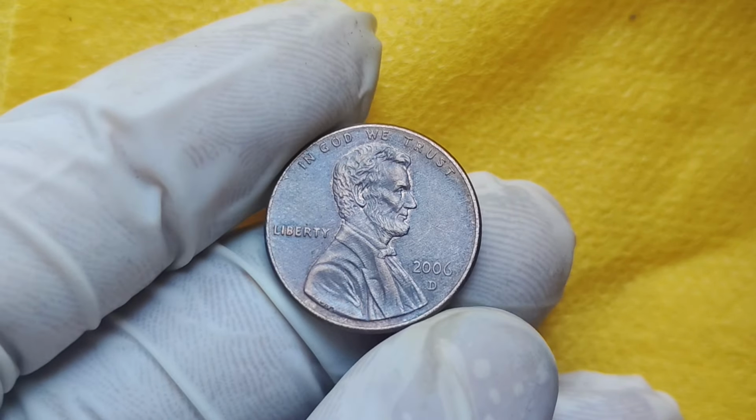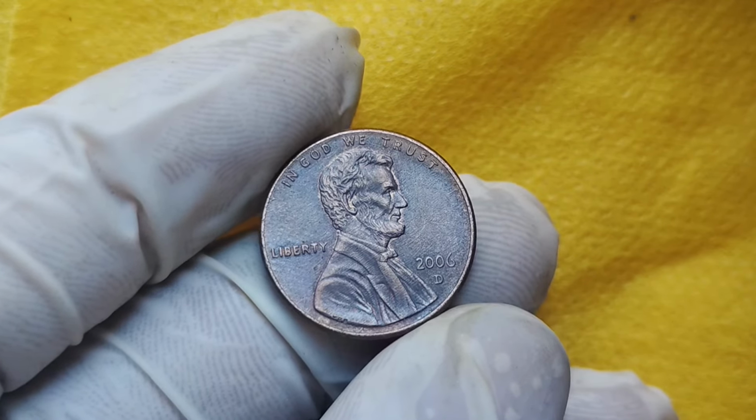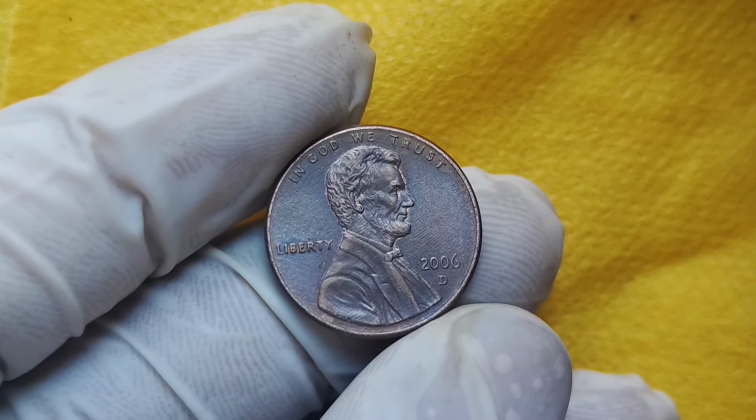Have you ever checked your pocket change and thought, just another penny? Well, you might want to take a second look. Because today, we're talking about a little coin with a big value. The 2006 D Lincoln penny that's worth a jaw-dropping $1.10 million.